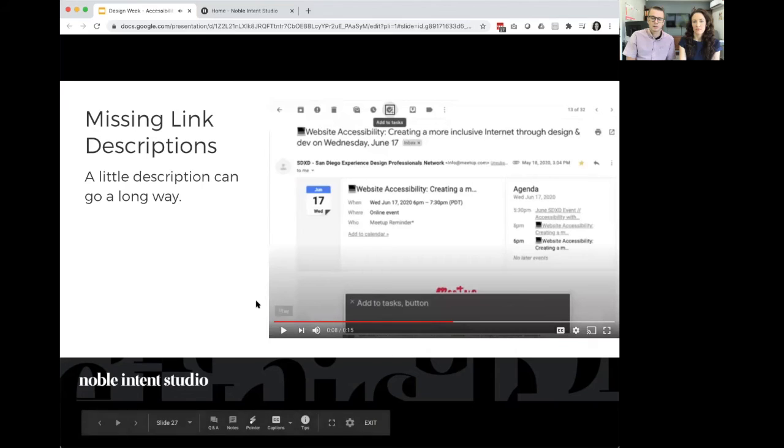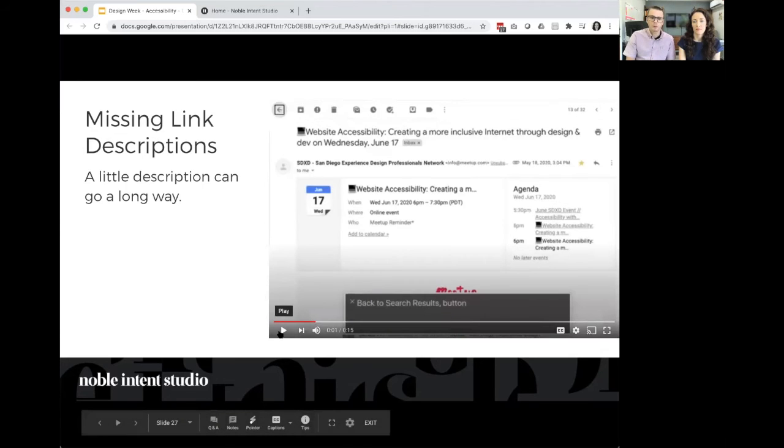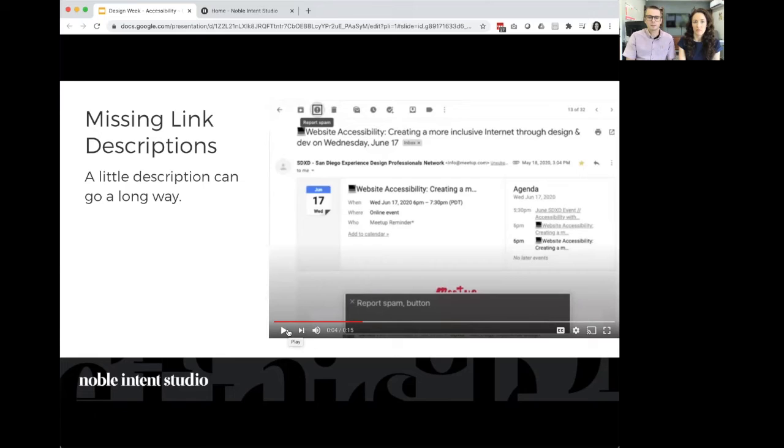So this is actually from Gmail, and it actually is a really good example. They've provided labels across all of their buttons, and so you can actually tab through, and in some cases it's even more informative with a screen reader than just looking at it and being like, oh, a stop sign with an exclamation point, what does that mean? Archive button. Report spam. It means report spam. So that's actually very helpful, and it would be even helpful to people who are fully sighted who might not be able to decipher what your icons mean.